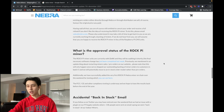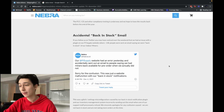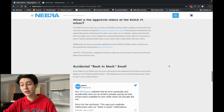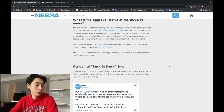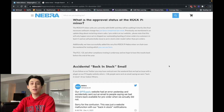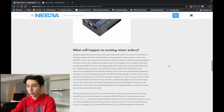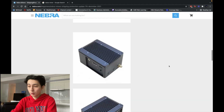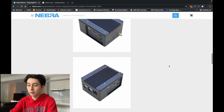There was a lot going on with NEBRA recently because they had this accidental thing where 14,000 people got an email saying that the miners were back in stock, which was just not true. So a lot going on. I'm really excited to see how these Rock Pi miners work in comparison to the NEBRA because, like I've been saying, a lot of people have been having problems with the NEBRA miners, but now we're gonna get something that seems to be a little bit superior of a product. I'm not gonna lie, just even looking at the pictures alone, they look more like a proper hotspot. So yeah, it's good news. It's exciting. A lot going on with NEBRA, and it's better than no communication at all, right?